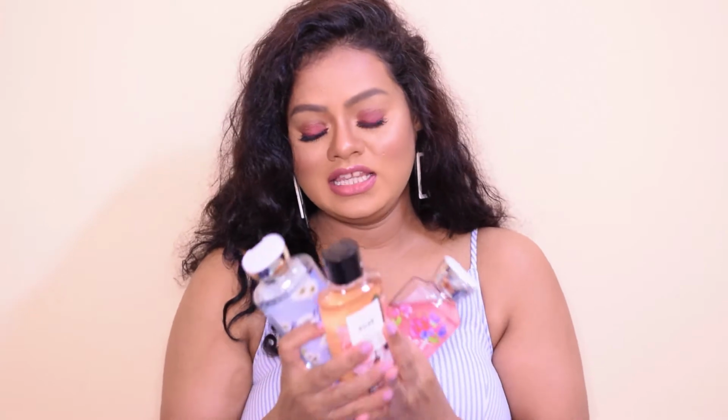And amongst the three, the Rose shower gel and the Beautiful Day shower gel, these two smell amazing and the fragrance lasts for a pretty long time on your body. And the Sweet Pea shower gel, the fragrance is quite mild. It does not last for a very long time. However, if you don't like very strong overpowering scents, then you can go ahead with this because it has got a very mild fragrance.